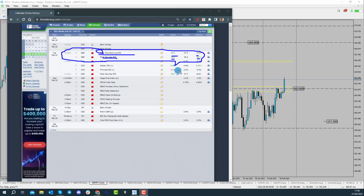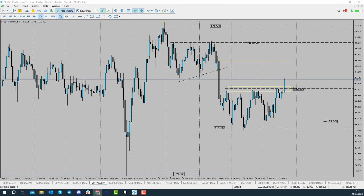So some strong figures there coming out of the UK, some good news for the UK after we've had quite a lot of bad data in the UK and the Bank of England talking about recession, things like that. We've had some positivity and the pound has benefited off the back of that, and you can see here we've traded through that 162 handle high. And if price remains above this level, we could see an extension to the next areas of resistance.